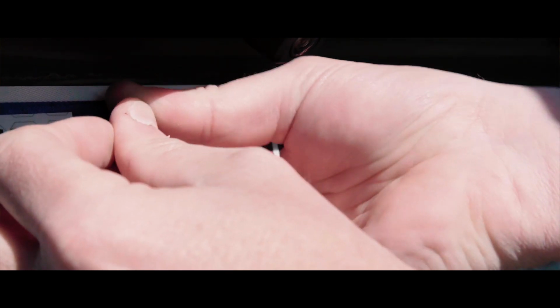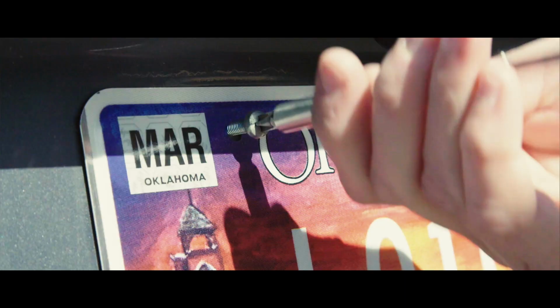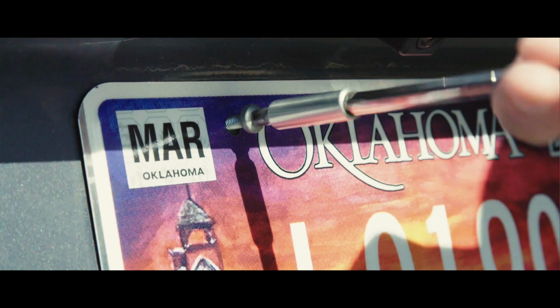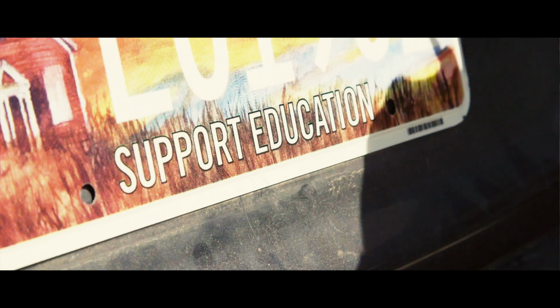That's the schoolhouse that's depicted in Sarah Skaggs' work on the license plate. And I think in that, we were able to also highlight the importance of arts education. So we saw this as a win in many ways.